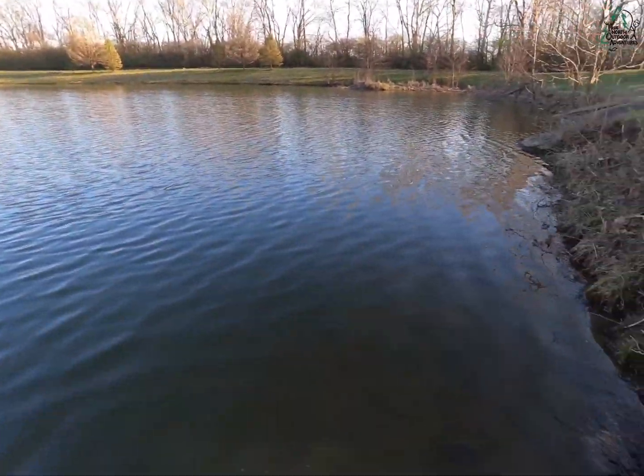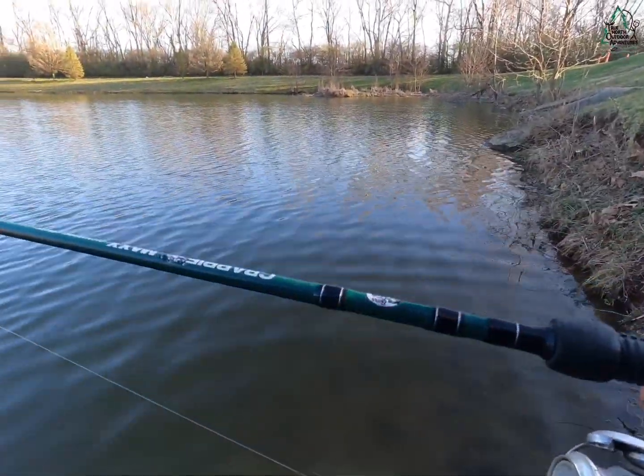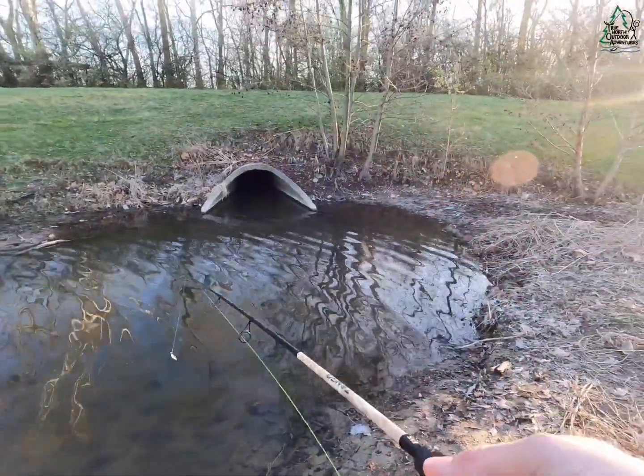Alright, well, we got three crappie on that there stringer. See if something's hiding up in that culvert there.